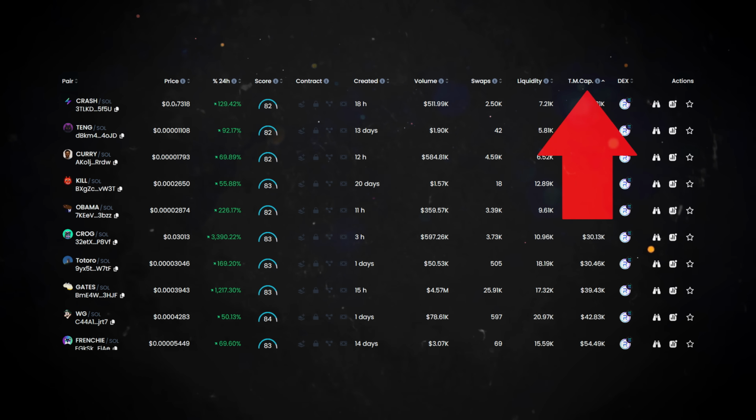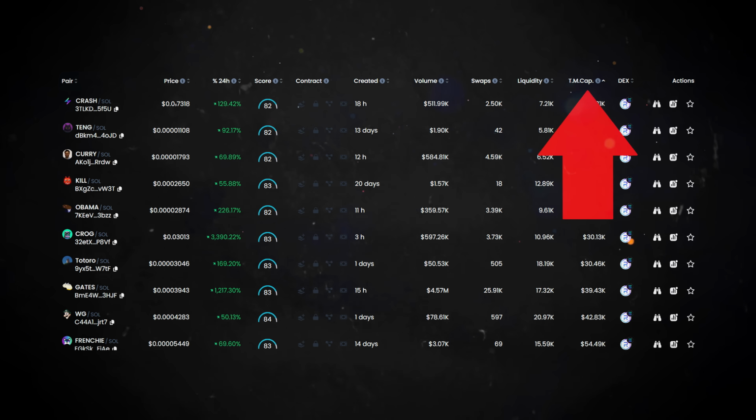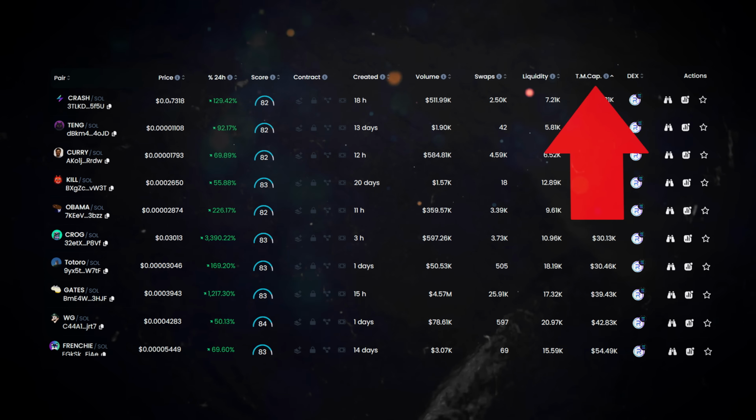What you want to do now is reorder this list based on total market cap. That's simply because it's not the price tag of a crypto that determines how much it can pump, but its market cap. So, to do this, click on the arrow next to TM cap until it sorts from small to big. Once you've done this, you'll quickly notice that most of the tokens with the smallest market caps launched recently.